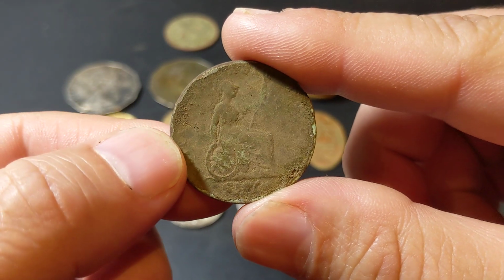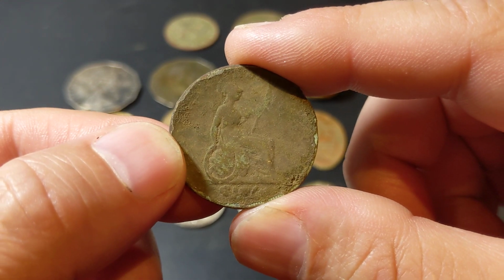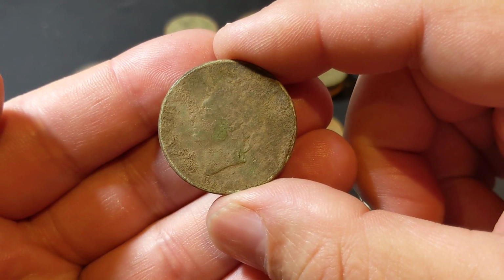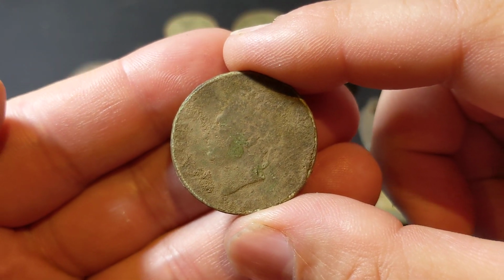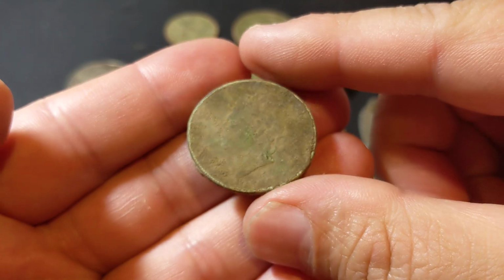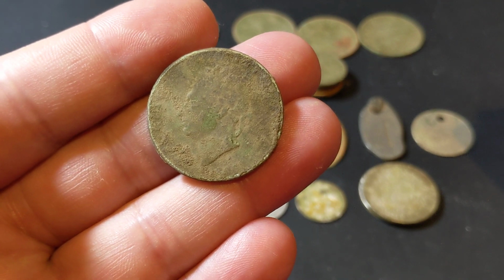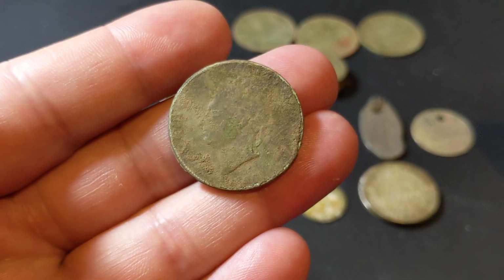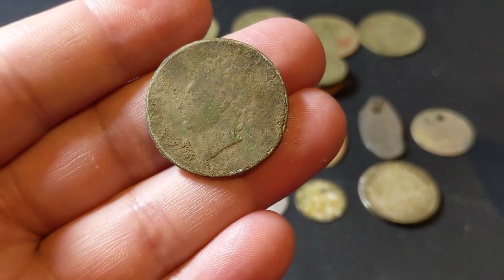I was able to take my time and research exactly what this coin was. You won't be able to see much, but you can see that there is a bust, looking left. Any of you viewers from the UK might recognise that it's actually George the Fourth. Based on George the Fourth and how long he was king for, I was able to work out that this coin, and the date is down the bottom here, is 1826.